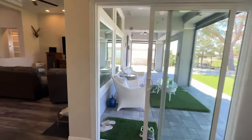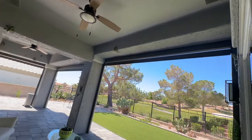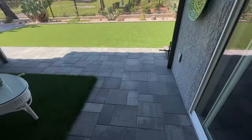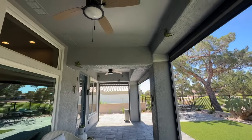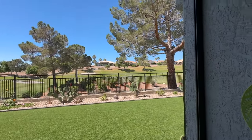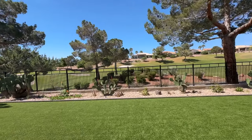Since we're here, let's check it out outside. I have a list of renovations. It was professionally landscaped front and back in 2023, which they have the nice pavers in a beautiful pattern, the long covered patio with 2 ceiling fans, and then these shades rolled down. This house is facing, let's see, a north front with a south backyard.